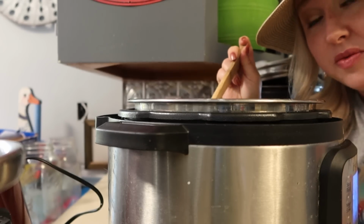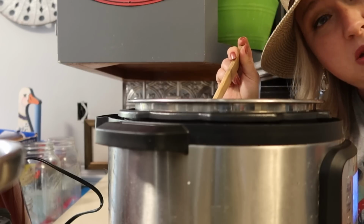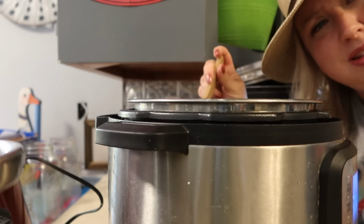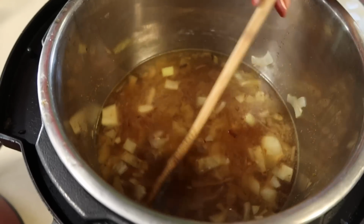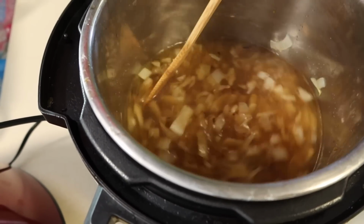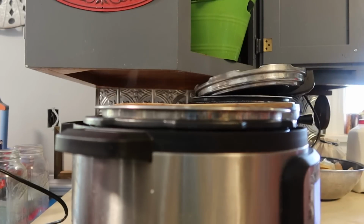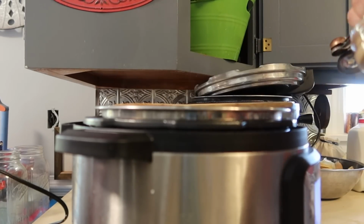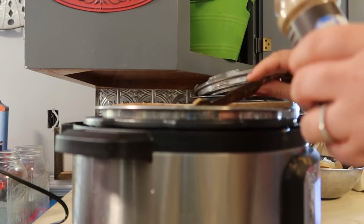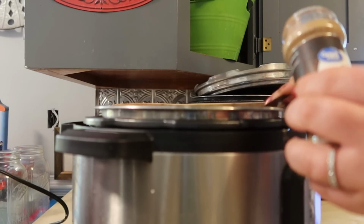So I've added 8 cups of water. You will see though, adding it in with the saute onions, I mean, we can get behind this. This can be some onion broth, right? We are also going to go ahead and add in our cumin and our chili powder.